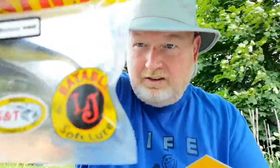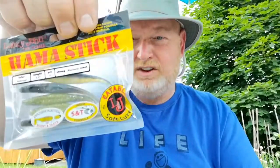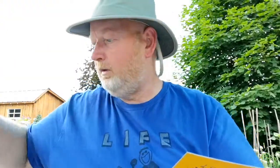Oh, got a bit of a... It's a worm with a bit of a skinny tail. Interesting. Lucky John. It says on the back, exclusive to Mystery Tackle Box. Lucky John Pro Series. Salty material. That'll be interesting to try. Very short. Maybe try that, I don't know, on a drop shot or something might work. We'll give it a try. See what happens there.